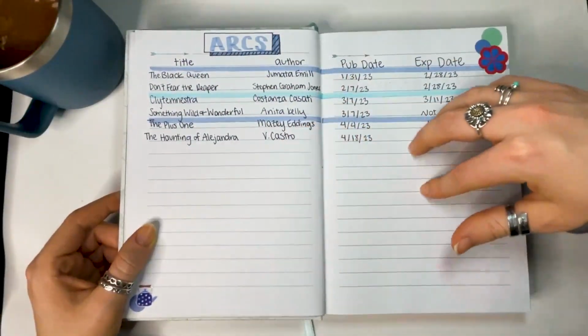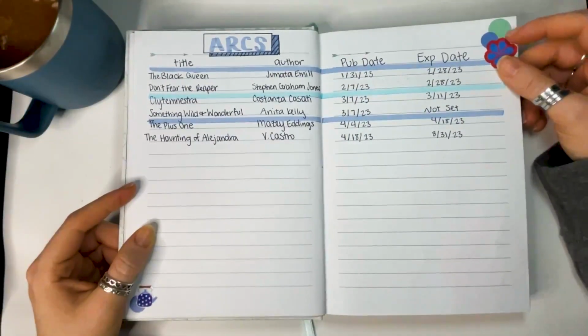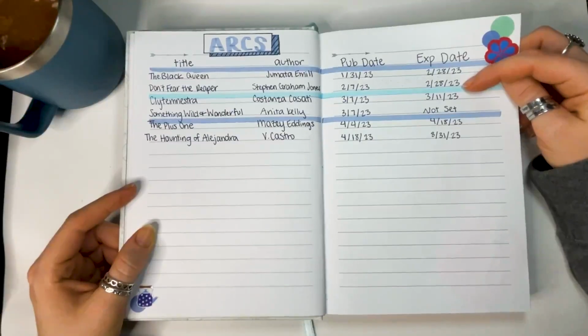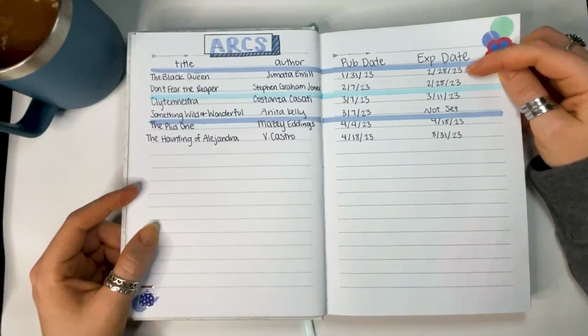An updated ARCs page for all of the ones that I haven't read yet. I should hopefully have already finished Don't Fear the Reaper by the time you're watching this, and may possibly have started on The Black Queen by Jumata Emil.